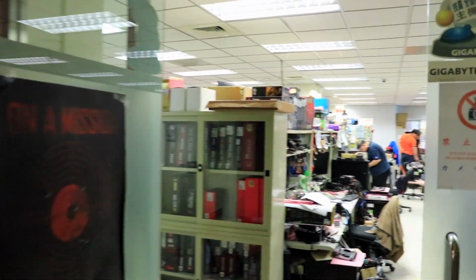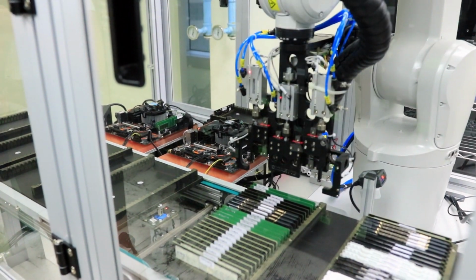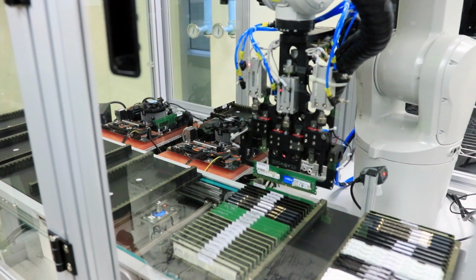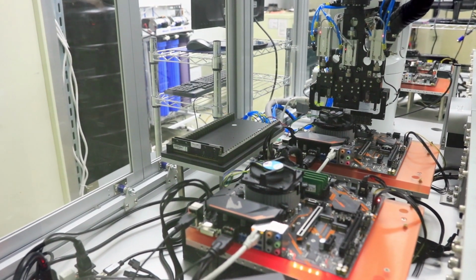So I'm quite curious and quite excited to see if they're going to take our feedback and implement it in their new software. We also got a tour of the headquarters and saw part of their testing process. Now, some parts were off limits, which is understandable, but we did get to watch their robot go through memory validation, and that was very cool and very mesmerizing to see.